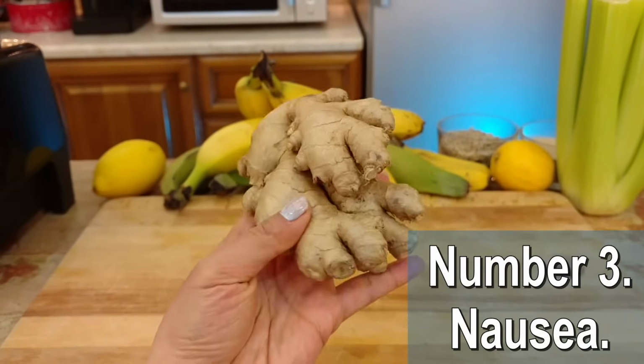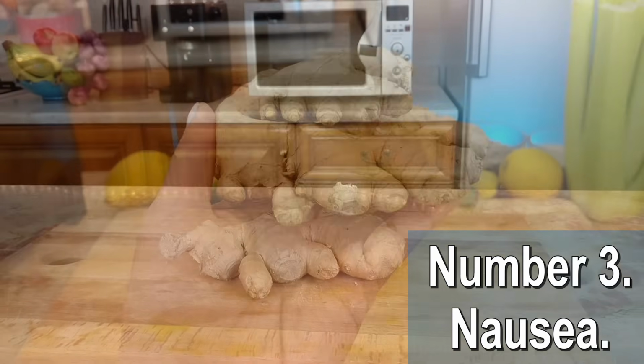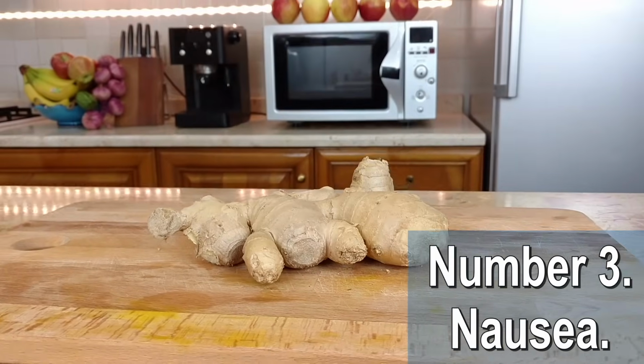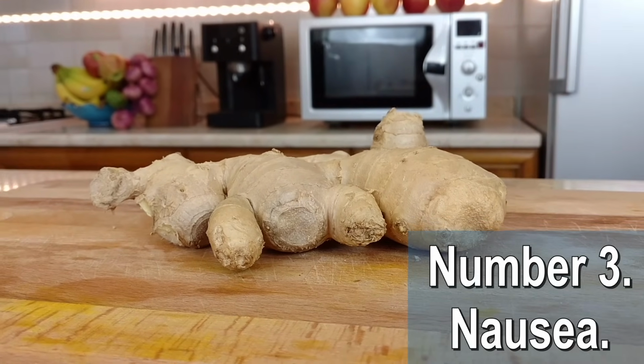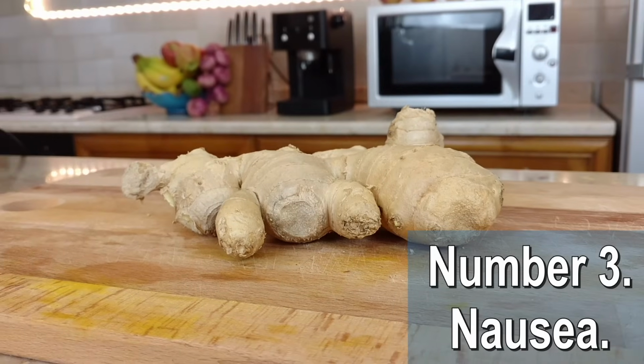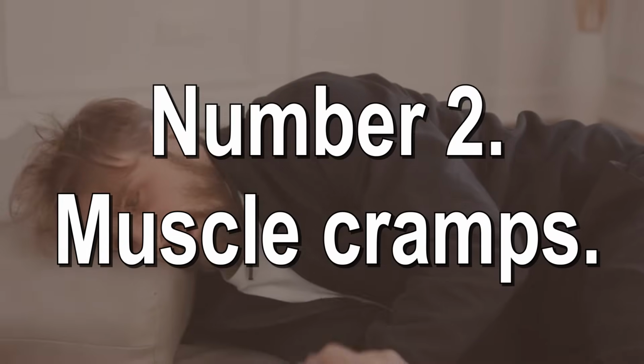Ginger is a powerful anti-inflammatory. It can help with the inflammation associated with kidney disease. Always keep some fresh ginger in your pantry. If ginger is not enough, consult your doctor. There are medications that can help with nausea. Up next, another common symptom of CKD that we can treat naturally: muscle cramps.